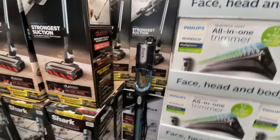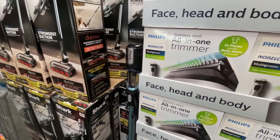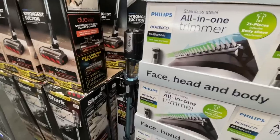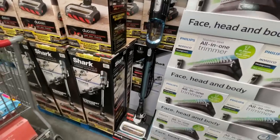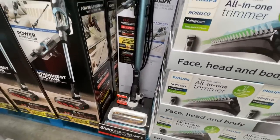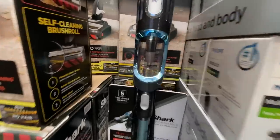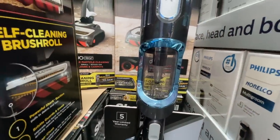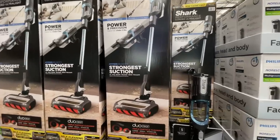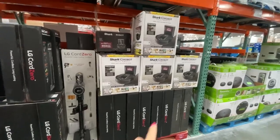Ooh, is this new? This is on sale. Ultra light corded stick vacuum, $200, but today it's $160. That looks really sleek. What is happening up here? I don't know, but that's nice. The strongest suction. Do we believe it? I don't know. But a lot of them are still on sale.